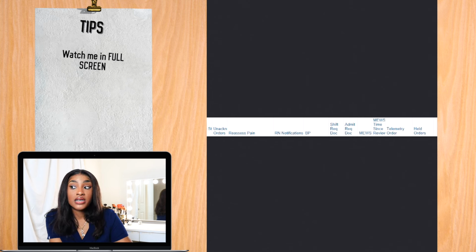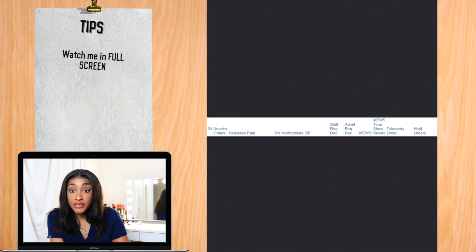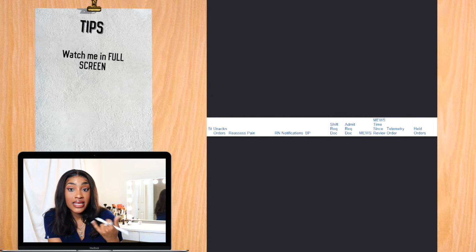This was very important because I always wanted to know if somebody was on tele. You would want to know, because if you see the red heart and then they don't got a box, it's like you haven't been getting monitored. But sometimes it's just because the order wasn't DC'd properly. So that's when you can call the doctor and be like, hey, I have an active tele order, but the patient doesn't have a box.